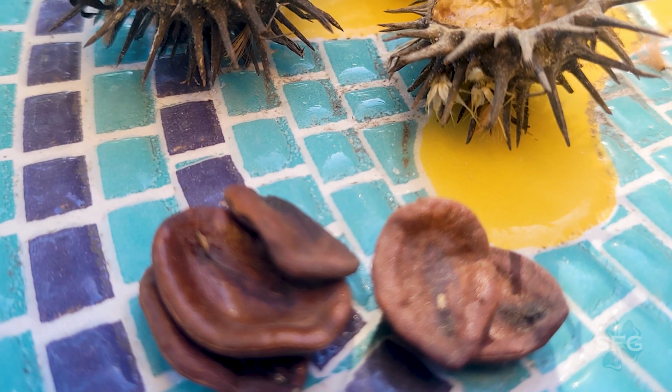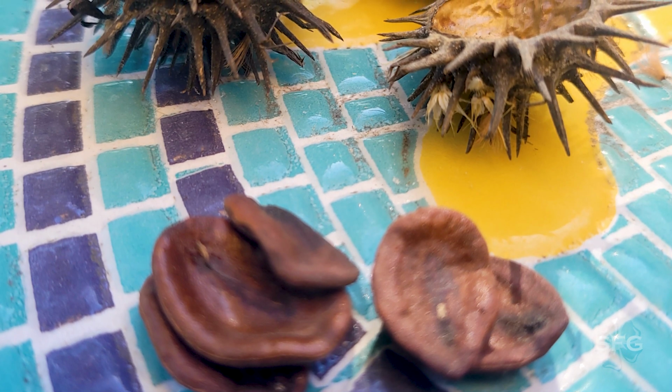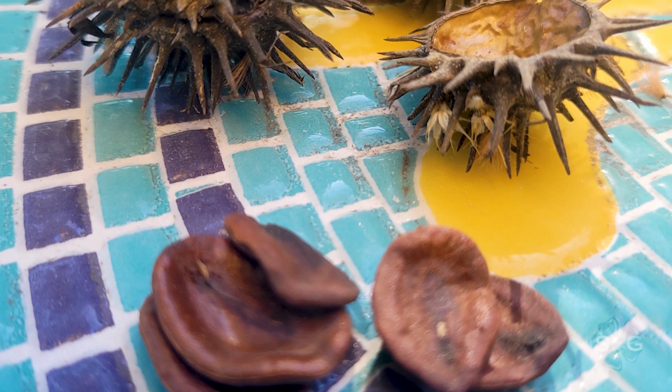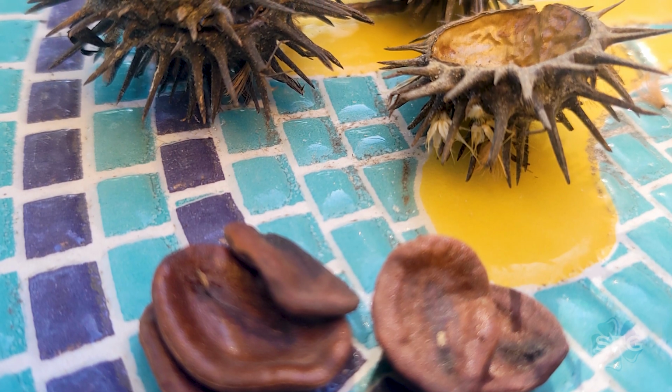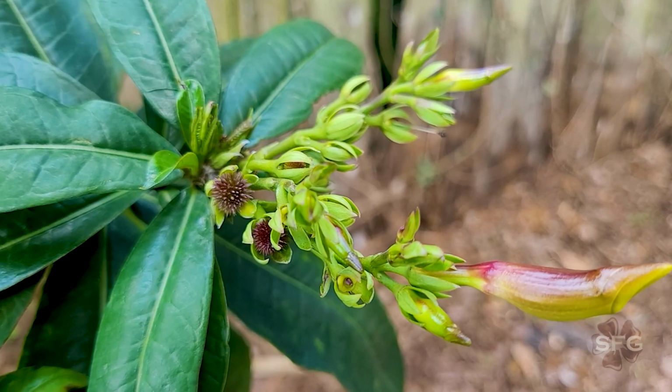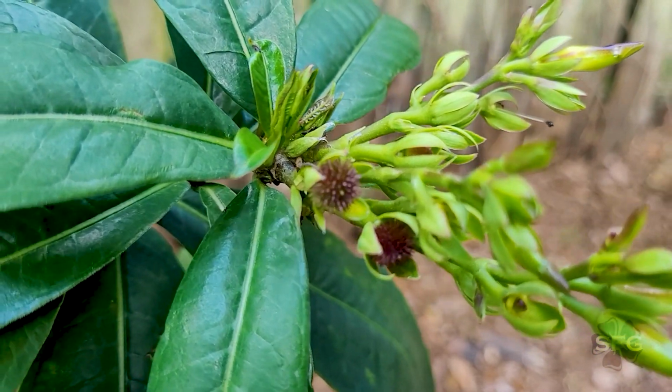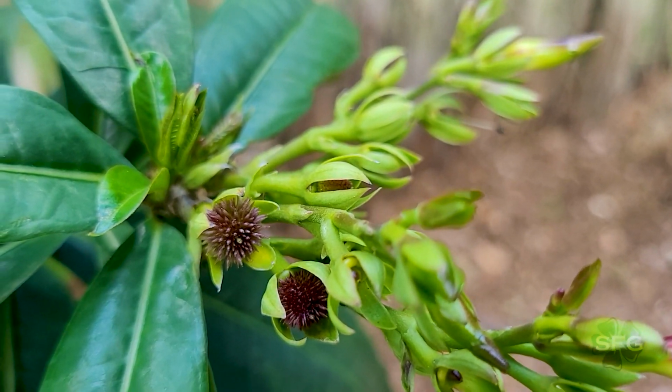Seeds should be planted in well-draining soil and kept in a warm location until germination occurs. Planting them at the end of your cold season or early spring would be ideal times. Now, these little spiky balls are the seed pods. Once they turn brown and begin to fall away from the plant, you can collect them and store them in a cool, dry space.